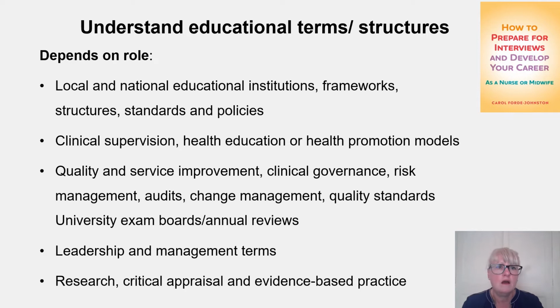As I said, the terms and structures will depend on your role. So it may be helpful to look at local and national educational institution structures, standards and policies, which I mentioned earlier, the NMC standards, for example. Clinical supervision may be part of your role. Your role may link to health education or health promotion models. It may link more to quality and service improvement. So again, clinical governance, risk management, audit, change management and quality standards may be terms that you need to look up if that is part of your role.